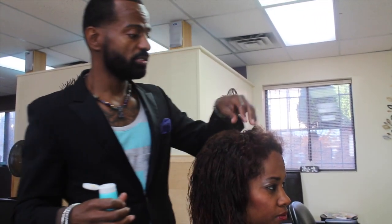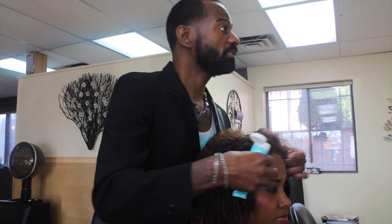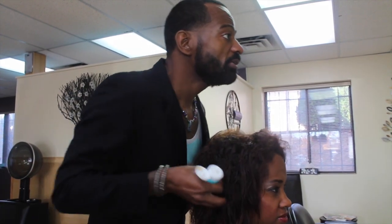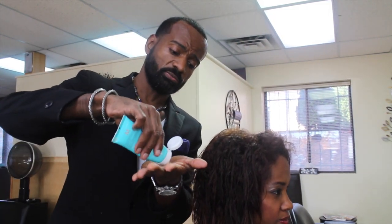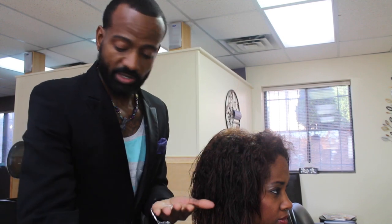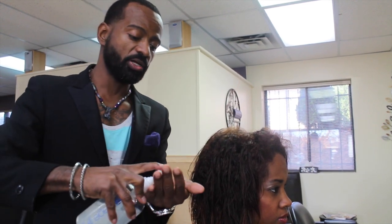So Shannon's all set with the trim, and she has some great interior layering, some great face framing, which really showed off this new color. So we're just going to finish with a little Moroccan hydrating cream and also a little Aquage gel.